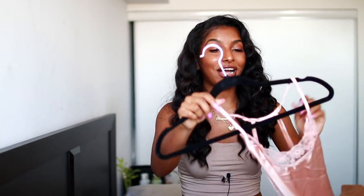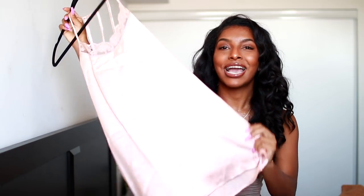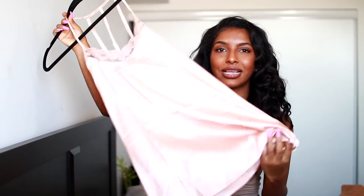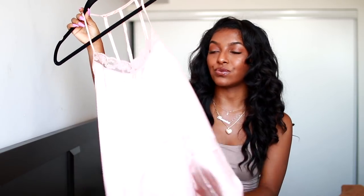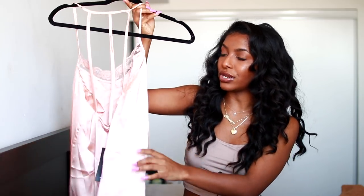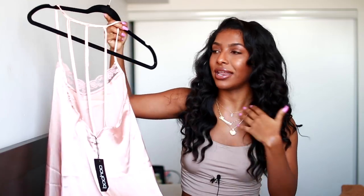So the first one I got is very cute and kind of sexy. It has, what do you call this, some silky material. It's really, really soft. It's like a baby pink. So I thought this would be cute. I really love the back of it. That's the main reason why I got it. I don't know if it's picking up on camera, but it is super pretty and really good.